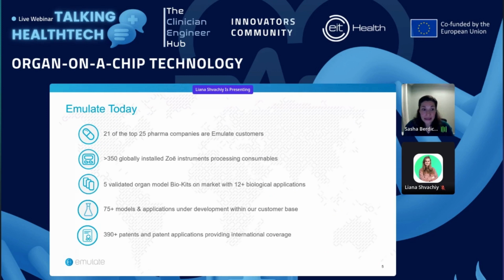Now, this is to talk a little bit about Emulate as a company, but actually the main purpose for me is to show that although this field is relatively new and we as a company are even younger, we're not even 10 years old and we're relatively small, this really highlights the huge need for such technologies and how well they are adopted worldwide.